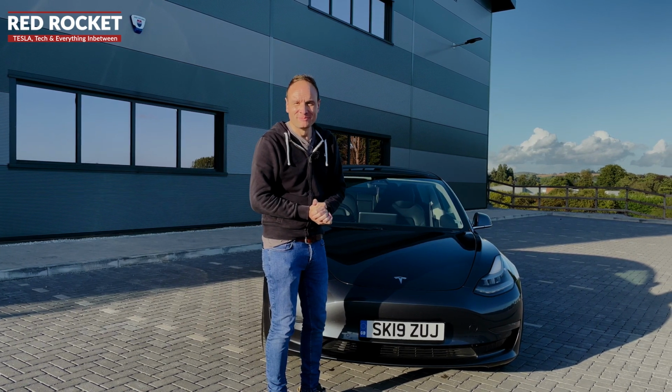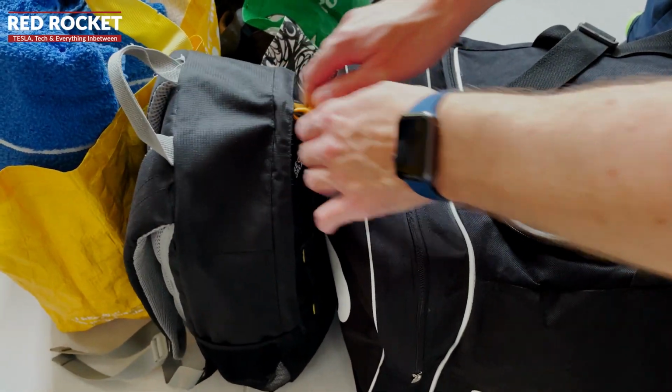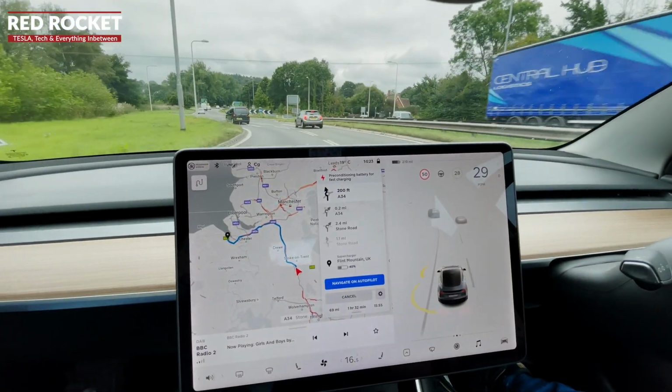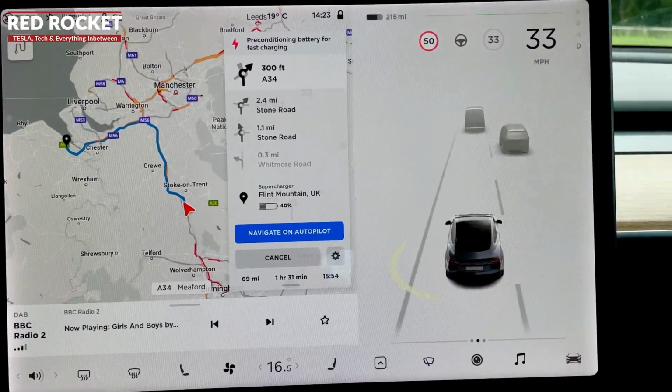Hope you enjoy. So we packed our bags and filled about 542 litres of boot space and got on our way. We started the 152-mile journey from Staffordshire to Abersoch. We started the journey with 219 miles of range, having charged the night before.